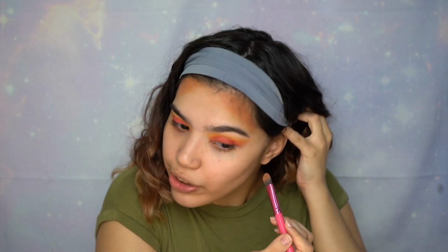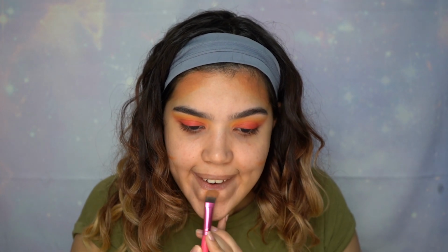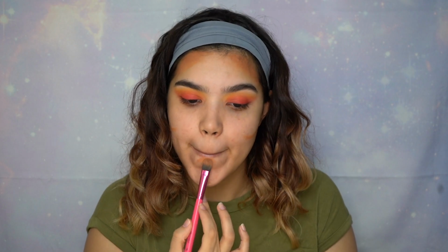Mostly with this specific technique where you are doing it underneath your foundation, they end up getting blended out, so it doesn't have to be perfectly even. And right here. The contour right there, the little bit of shadow, world of a difference. Wow, no one told me that. I feel insulted.